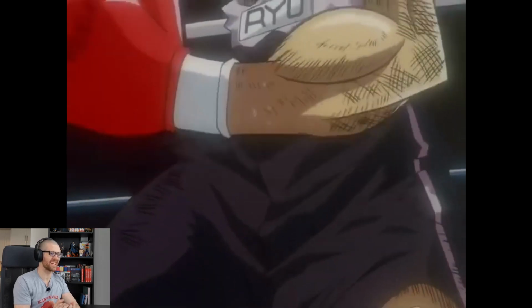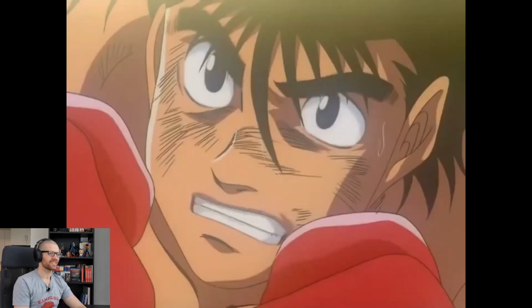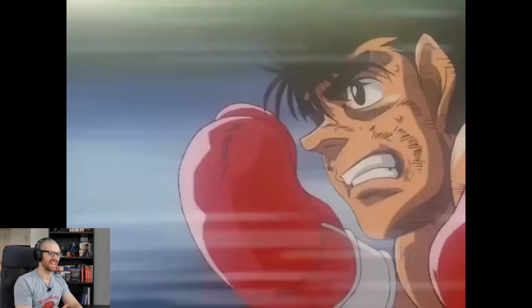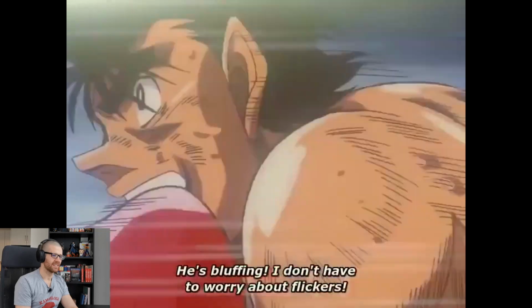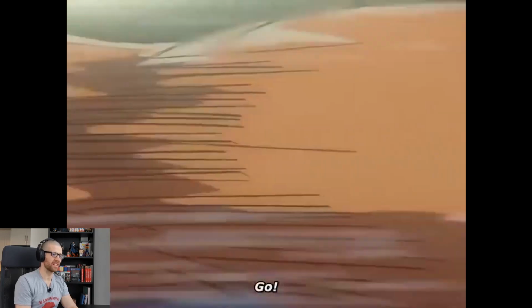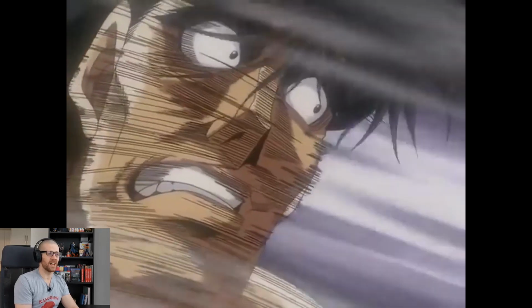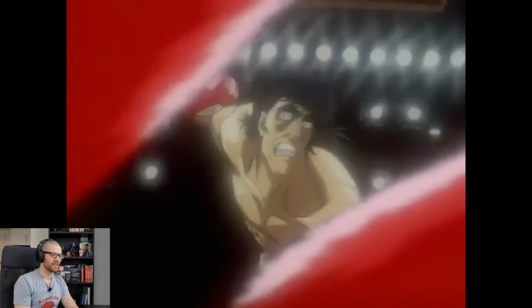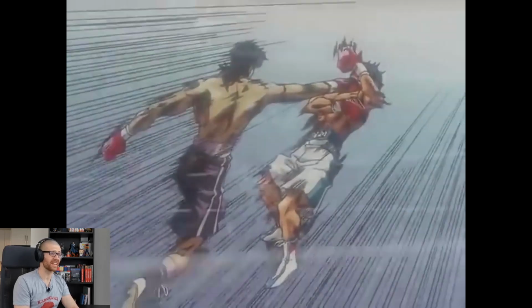Whoo, there we go. There's that left hand. What an animal. Back to that hitman stance. You're gonna eat it if you don't think you have to worry about it. Yes! Clean underneath the chin. Oh, here's that right hand on the half beat too. No, it's gonna be a hook. No, right hand straight through the guard.